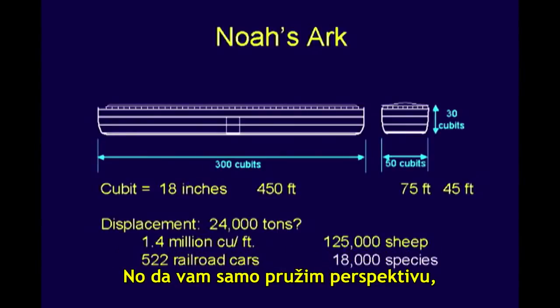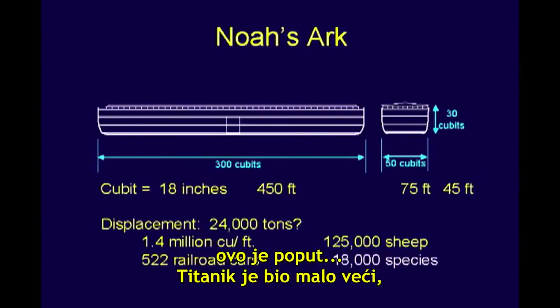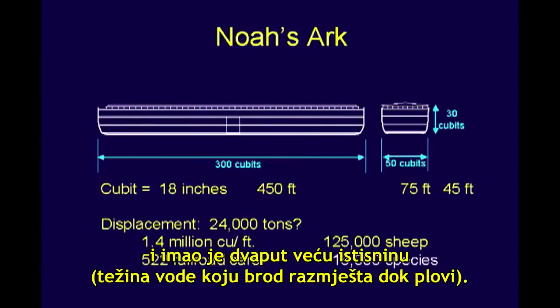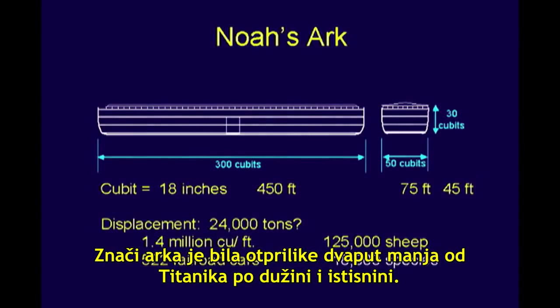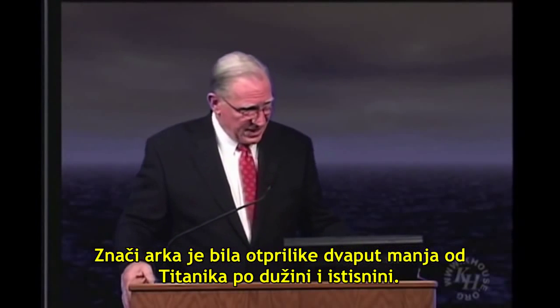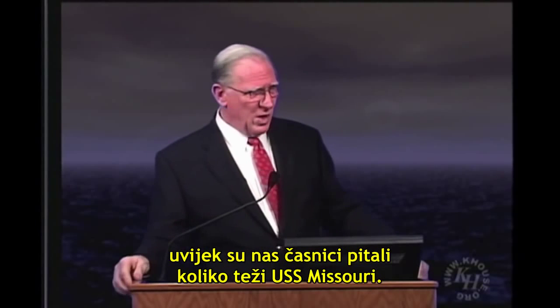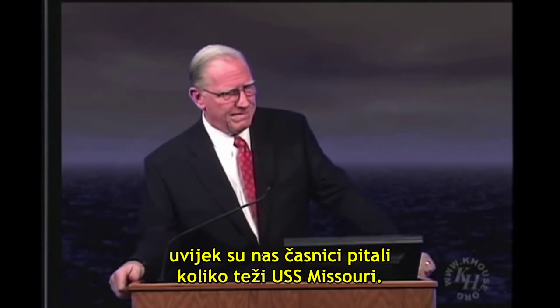But just to give you a perspective, the Titanic was a little bit larger. Well, actually, the Titanic was not quite twice as long, and it displaced roughly twice the tonnage. So this is like half the size of the Titanic in length and in displacement. I say displacement. You know, I remember when I was at the Naval Academy, one of the upperclassmen would always ask you, what does the USS Missouri weigh?